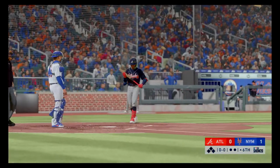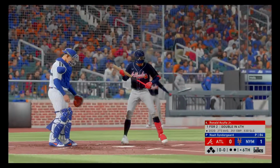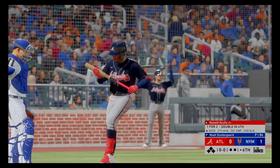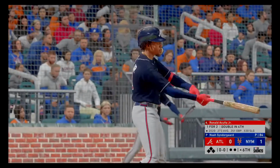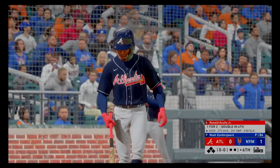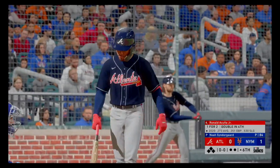Acuna digs in now. They'll start things out in the 6th for a lineup that really hasn't found its groove in this one. Yeah, only 2 hits so far, Matt, and not very many hard hit balls either. We'll see if they can start making some adjustments.